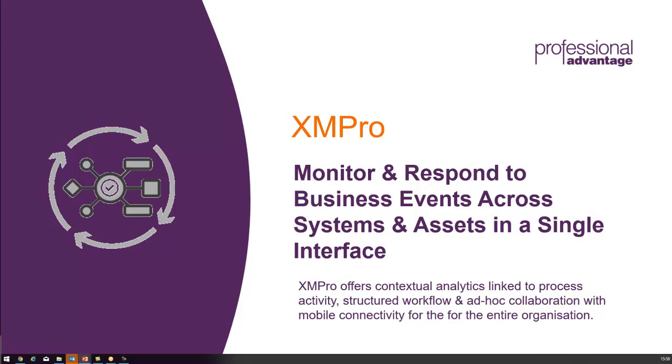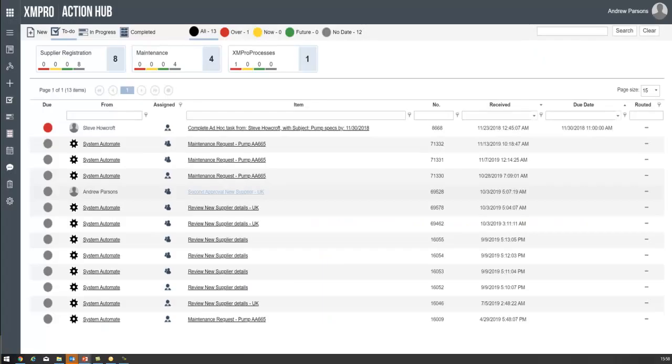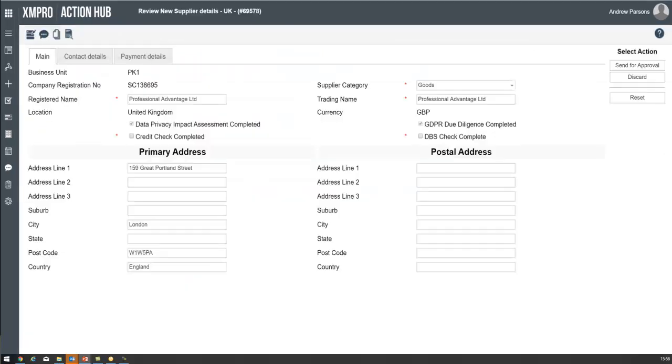And additionally, there may be inputs occurring from people in different teams who are interacting with Exim Pro to either trigger processes, fill in information, or push processes on through to the endpoint. The solution has many different components. It has a powerful action hub where people can see a to-do list around the actions they may need to take at any one time. And these actions may lead to them acting upon a form, filling in some information, perhaps similar to this new supplier request form that we have here.